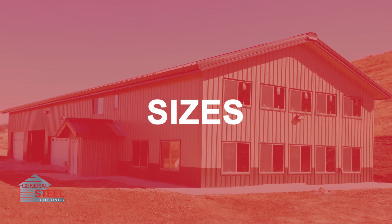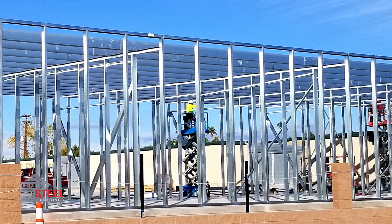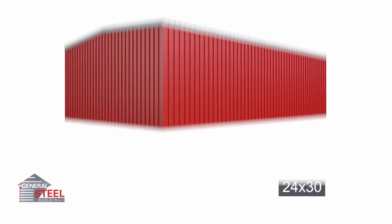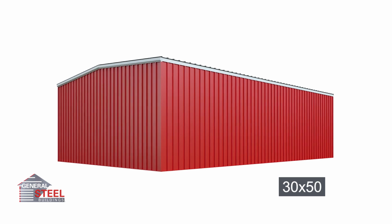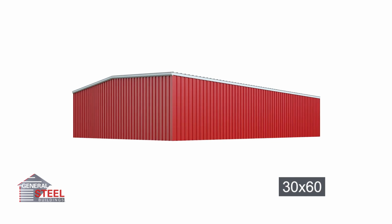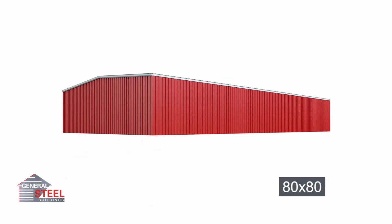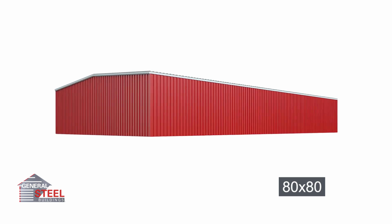Choose from a variety of sizes of premium steel office building kits with custom floor plans designed for your specific intended use. Our 24-foot by 30-foot steel office building is a great choice for a modestly sized office building. Or, to accommodate more employees, choose our 30-foot by 50-foot format, which includes 1,500 square feet of uninterrupted interior space. For yet more room, our 30-foot by 60-foot steel office building is an outstanding choice, and our most popular steel office building size. The 80-foot by 80-foot format delivers maximum utility with the most customization options.